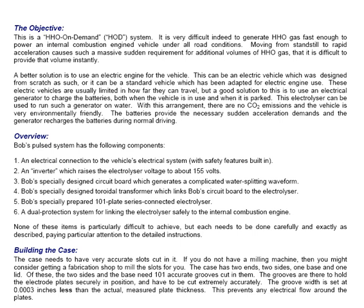This electrolyzer can be environmentally friendly, and it can be used to run a generator of that particular type on water. With this arrangement, there are no carbon dioxide emissions, and the vehicle is very environmentally friendly. The batteries provide the necessary sudden acceleration demands, and the generator recharges the batteries during normal driving.